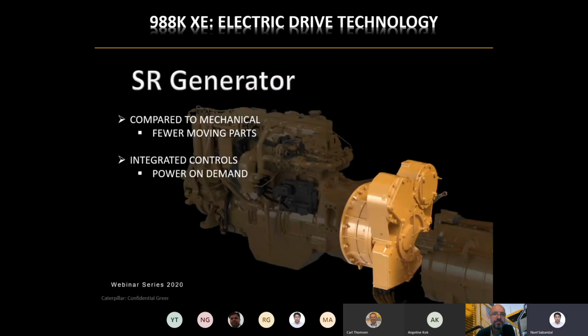I will try my best to explain as simple as possible. Okay. So first of all, the SR generator is simple in construction compared to a brushless AC generator. It has fewer moving parts compared to mechanical.